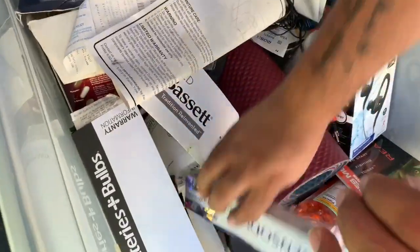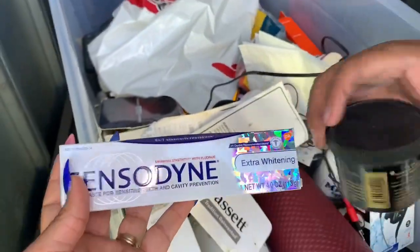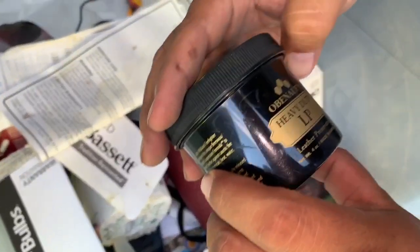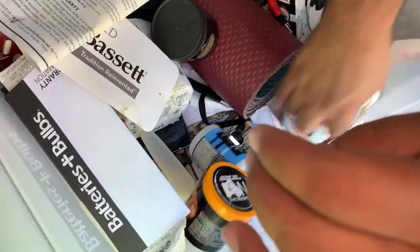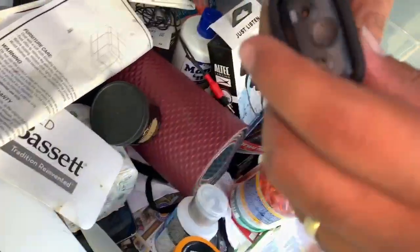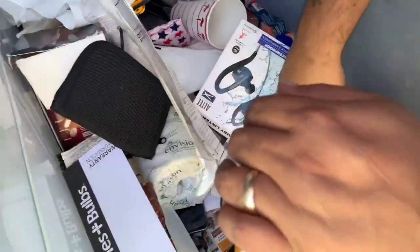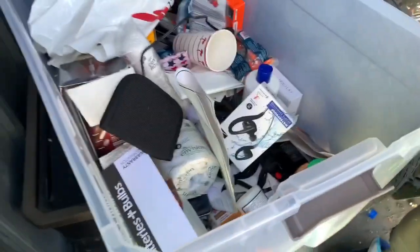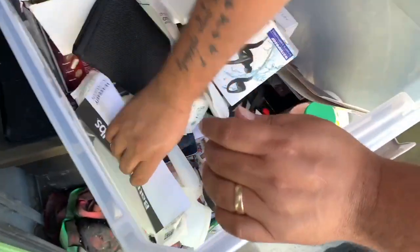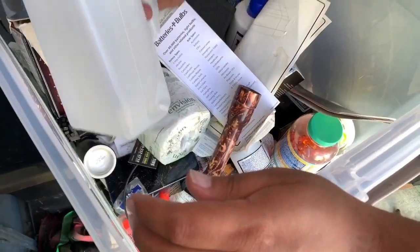Toilet paper. Oh, that's expensive toothpaste. Oh, dibs. Dibs. What's that? Jewelry cleaner? Heavy duty leather preserver. Is that a yoga mat? What's that? Yeah, it is a yoga mat. That flashlight camouflage. Oh, I know what that is. What? That's a pee bucket.